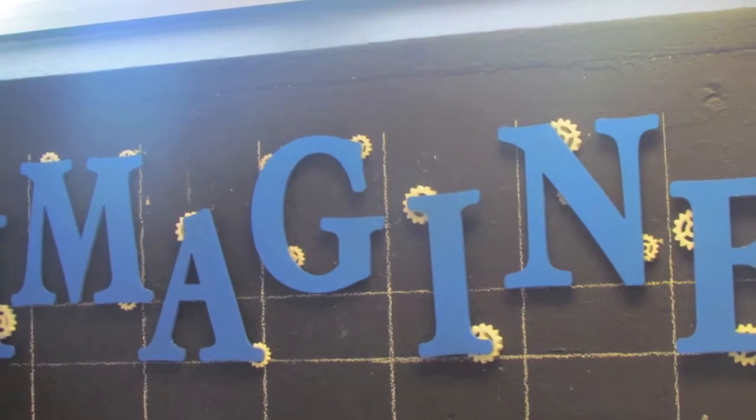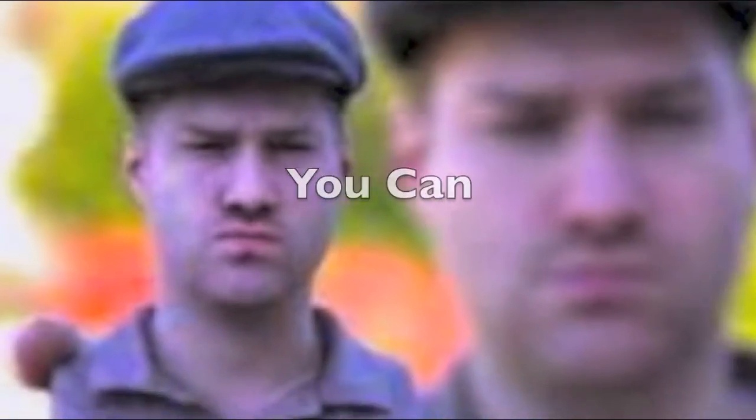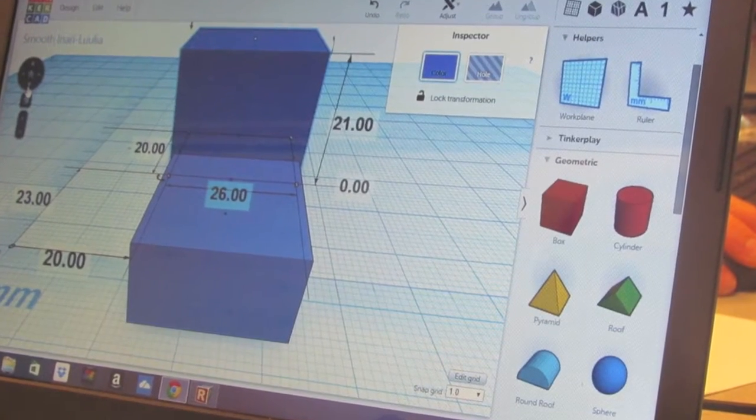Located in the basement of Morgan Hall, Makerspace offers a 3D printing lab to all students, and with just three simple steps, you can create the impossible. Along with imagination, the first step is learning how to design.